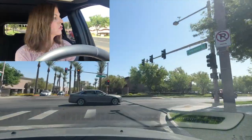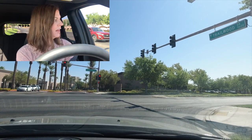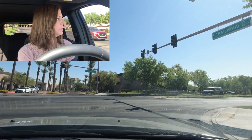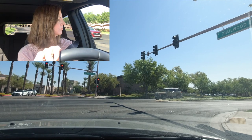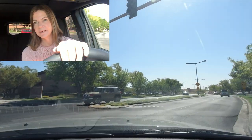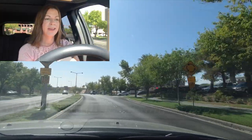And then during the 4th of July, when we have a normal 4th of July, they have the Summerlin 4th of July parade here between the Hills Village and the Trails Village. So it's really nice. So now I'm going to be getting back on Town Center and then heading out.